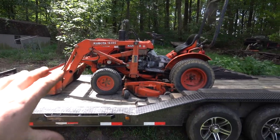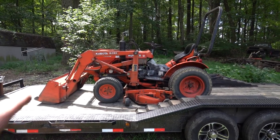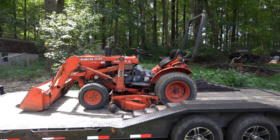So we'll get it off the trailer, we'll talk about what exactly it is and all that. And when I fire it up, you guys will see that, yeah, we got a little work to do.